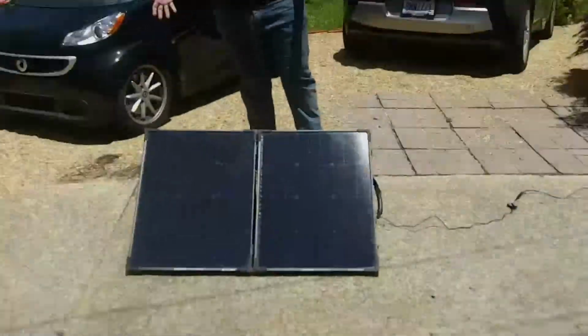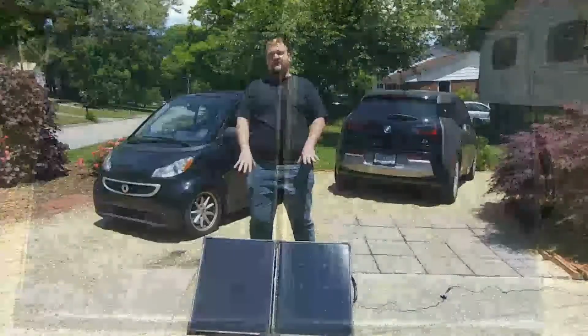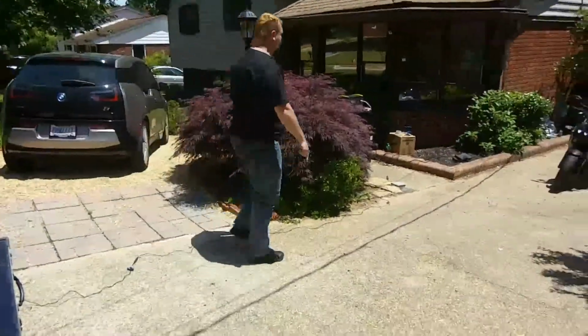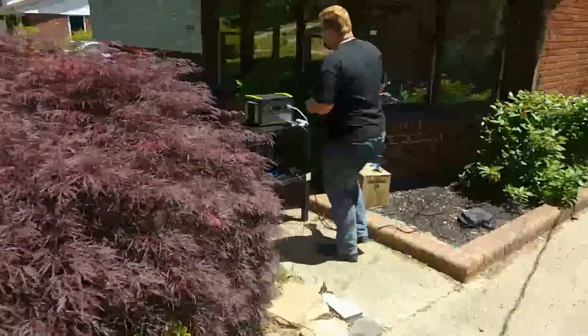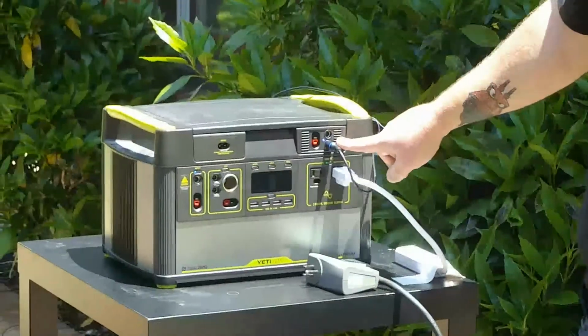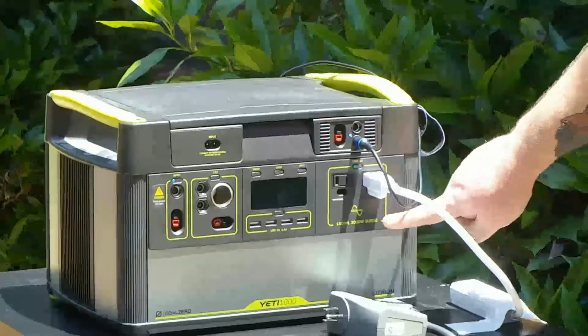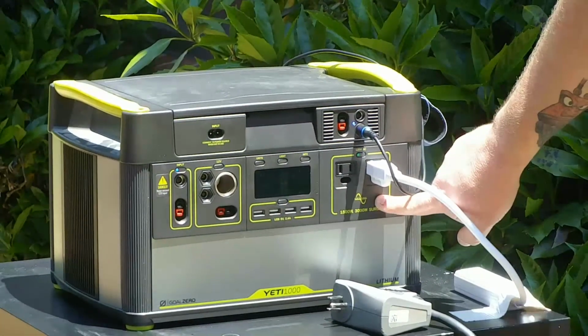Today I'm going to perform a solar experiment using gear that you can buy at REI. I have a Goal Zero solar panel, which is feeding up to 100 watts of DC power into this 1 kilowatt-hour Goal Zero battery bank. The Goal Zero battery has an inverter that can convert the DC electricity into alternating current, or AC electricity, which is the type of power that is used in your home.